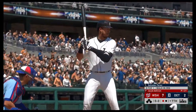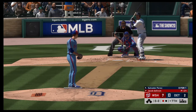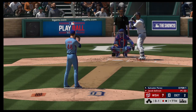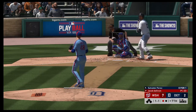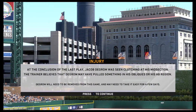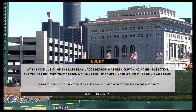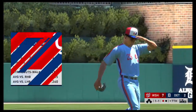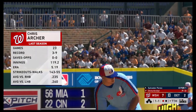The catcher, striding in, Salvador Perez. He struck out swinging in his last trip to the plate. First pitch of the at-bat on its way. In there, no balls and a strike. 0-1. Bases are empty, 1 man out. One and one. Chris Archer comes in unexpectedly from the pen in relief of his injured teammate. Number 25, Chris Archer.